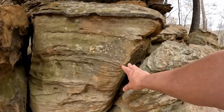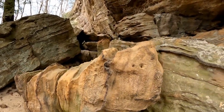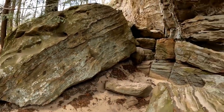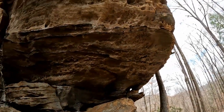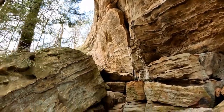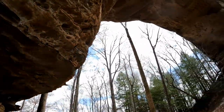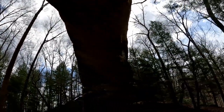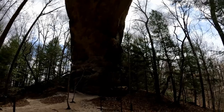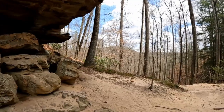Look at the layers in the rock. Here you got the iron layer. You can see how that broke away from there. You can see the layer, little ribbons of iron and the sandstone right there. And you get the same. It's amazing what water can do. Something as simple and benign as water can create it.